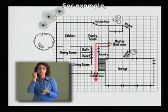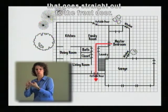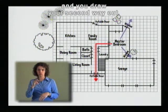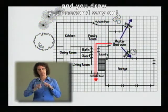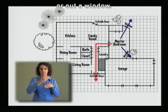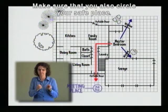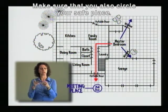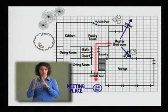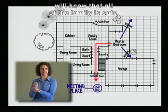For example, maybe from your bedroom you might draw an arrow that goes straight out to the front door. Then you take a blue marker and you draw your second way out. For example, it might be another door or out a window. Make sure that you also circle your safe place. That's where you and your family will be meeting. The reason for this is so the fire department will know that all of the family is safe.